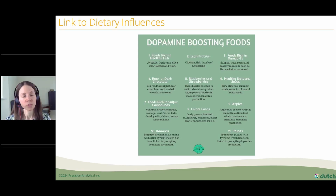If they indicate it, we'll know that that's why the HVA level is potentially a little bit higher. And diets also that are deficient in tyrosine could lead to lower HVA levels, which could lead to lower dopamine related neurological functions.